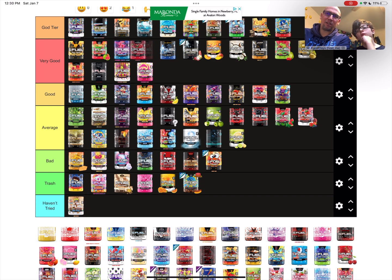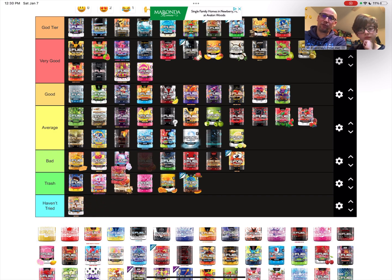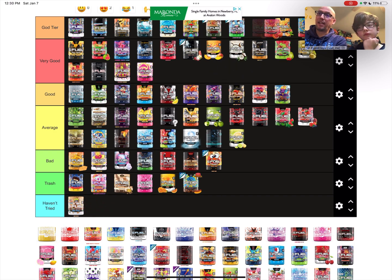No, I still think I drink Miami Nights and Ice Shatter above it. But I probably would have it over Maiden's Blood. That's good. Now, this one right here, they need to bring this bad boy back. Oh, yeah. This one right here, grapefruit. Love grapefruit. This is God tier for me. I love it.